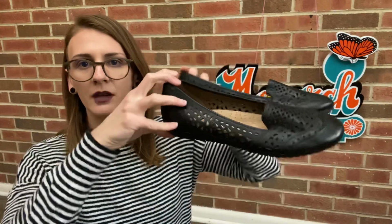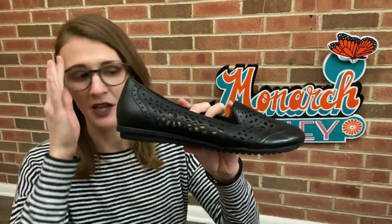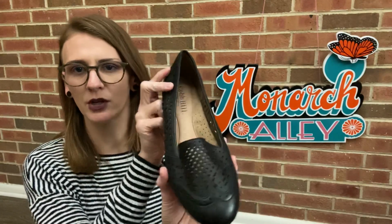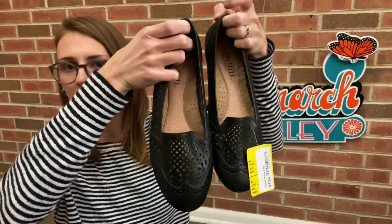I also picked up, sorry, my things are getting further and further away from me apparently. These Cobb Hill, I don't know, they're basically flats. They do have a little bit of action going on down here, but I always love this, what do you call it, die cut perforated sort of style. And I thought these were a stylish shoe. They look super comfortable. Love them. It's Cobb Hill by New Balance. So I just went for it on those. They were $5. Super cute. What size are they? I believe they're a 10 because I remember being disappointed that I couldn't try them on. And they do have a leather upper.